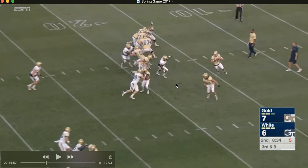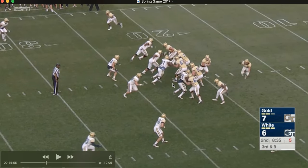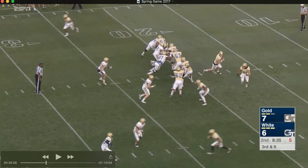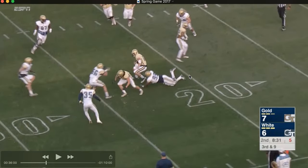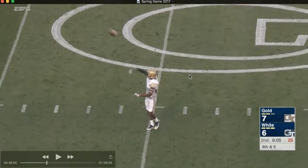Pass play right here. This is a guy who gets through right here. One thing is we step forward instead of giving up ground, and it allows him to get right on through. Another hold penalty, decline, give it back to the white team.